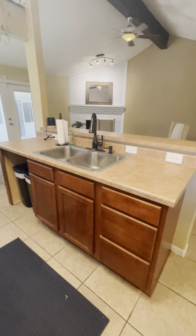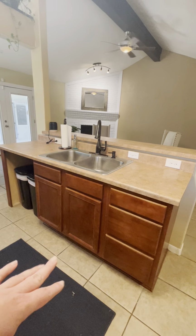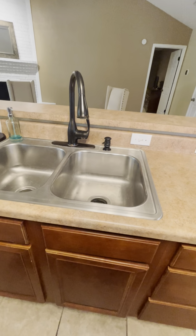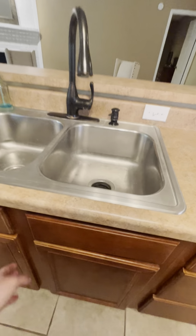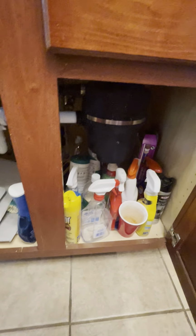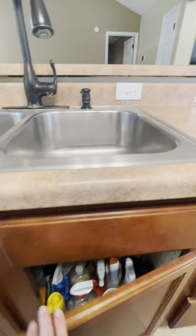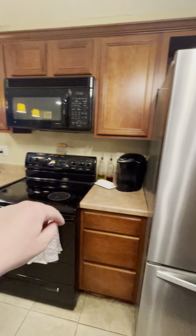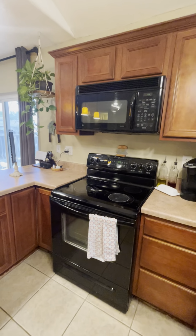And then your sink is the double sink. Looks like the 9-inch depth. It might actually just be the old 8-inch. Not 100% certain. Oh yeah, right here, disposal. You got outlets on either side of the sink and then the switch for the disposal. This is where a dishwasher would be, but they have taken it out. And then you've got 2 outlets behind this coffee maker and then a 4-plug over here.